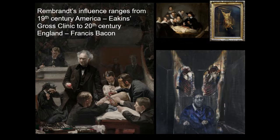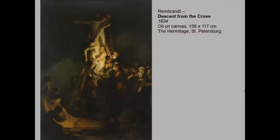He will have a massive influence into the 1900s and into the 21st century. On the left, you see Rembrandt's influence on American painter Thomas Eakins, and Eakins' painting from the 1800s, just after the Civil War, shows you a doctor who's a teacher in America performing an operation for his students to learn. So he's very much in the tradition of Dr. Tulp. You also see work from England by the artist Francis Bacon. He's obviously combining the flayed ox from Rembrandt with other imagery to create this emotional, expressive, abstract work of the mid-century.